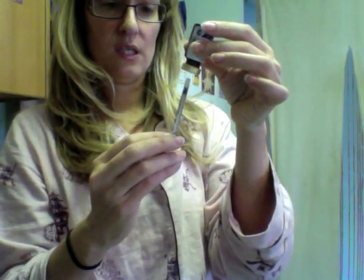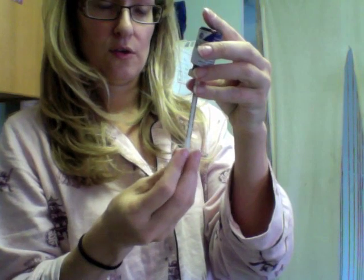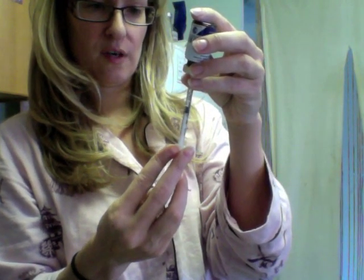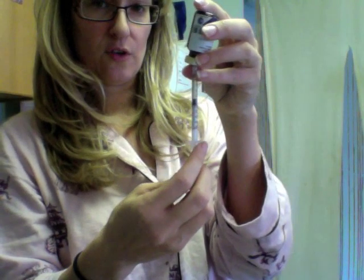Okay, so what you do is take your alcohol swab, you clean the top of your bottle. Take the top and bottom of the needle, you fill it up to, in my case, 25. I've been told to do to 25. I don't know if you can see that, but that's a 25. Take that out, don't need that anymore.